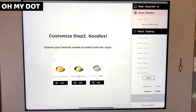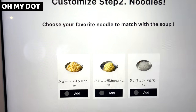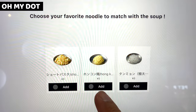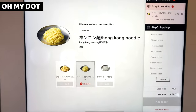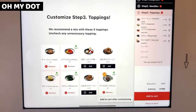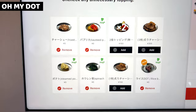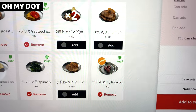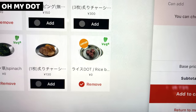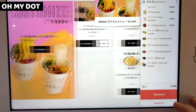And select noodles. So customization number two is selecting the types of noodles. We can select from short pasta, Hong Kong noodles, and Dang Myun noodles. For the first one, I take Hong Kong noodles. Then go to step three. Step three is for toppings. All three toppings come with noodles. So let's say chashu and veggies and potato and spinach. And I can also add some chashu extra, but this is later. And for now, I can order rice dot too. This one is free. So let's do this. And add to cart and check out.